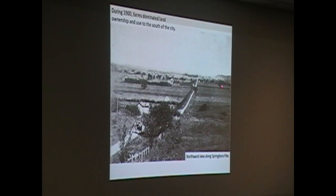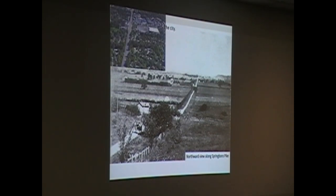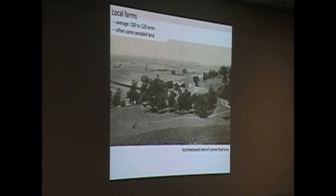Alexandersville Bellbrook Road here. The old Woody's Market for reference over kind of this way some more, and some of these glacially derived landforms to the south of town. If you can't get oriented here, think the Meyer store there at Alex Bell and 741 is right up in this area now. Here's another nice vintage view from about that time frame. Again, local farms about 100 to 120 acres on average in Montgomery County, often some wooded land.